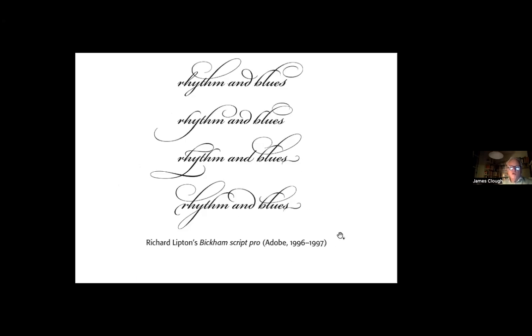Here's something far closer to our times. Richard Lipson's Bickham Script Pro, but based on George Bickham's script. And look at that, rhythm and blues, with many different flourishes, and each one of them very convincing and very useful. It became hugely successful as a wine label type around about 10 years ago. I don't think it's gone out of fashion now, and I think it's a very successful interpretation of a copperplate script.